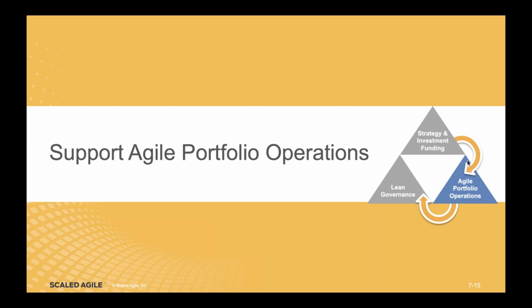And SAFe talks about this, right? We want to decentralize as many decisions as we can, but for those infrequent, truly strategic, truly impactful decisions, we do want to have the care of the lean business case, and put some thought into it, if you will. Yep, absolutely.